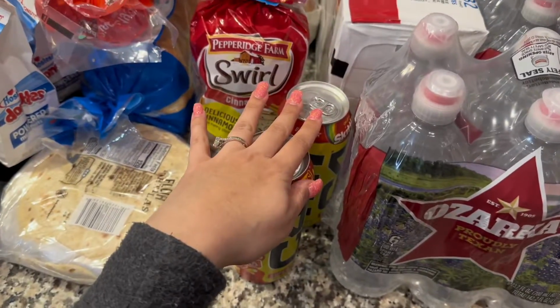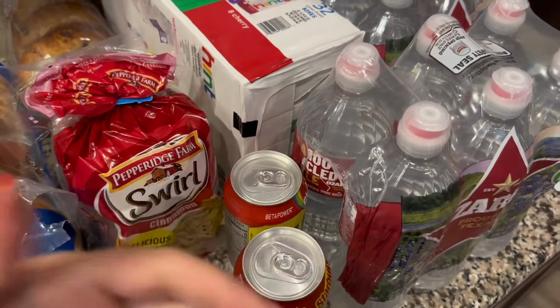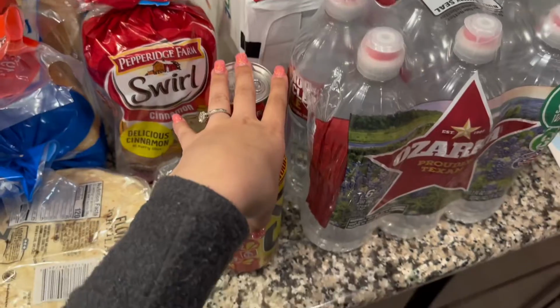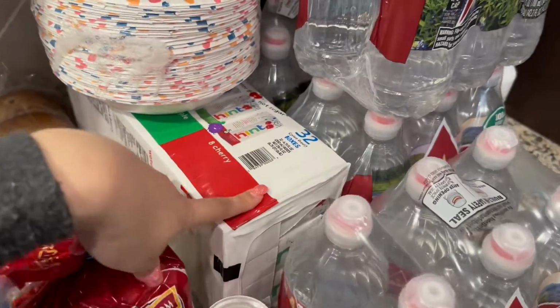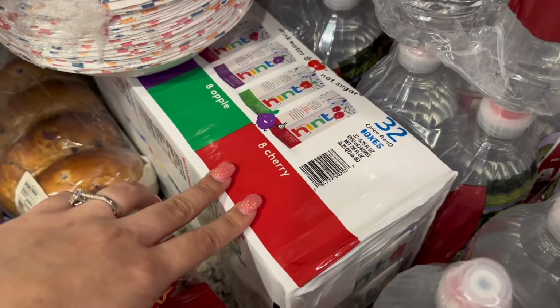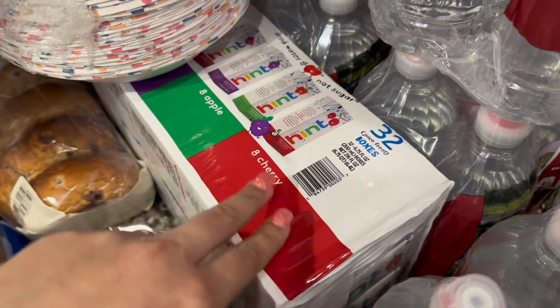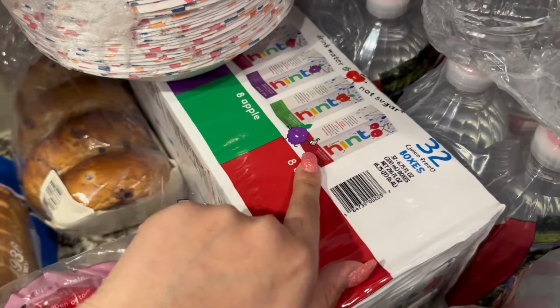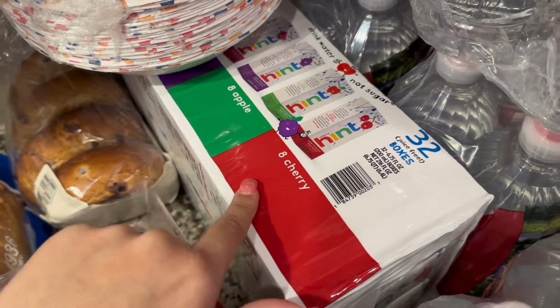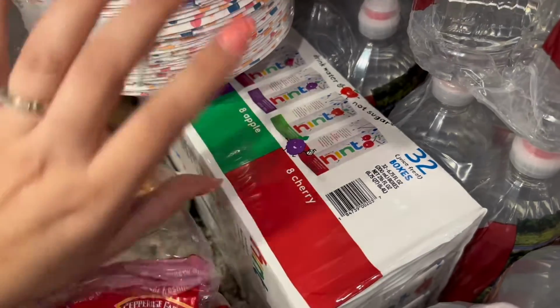I got 2 C4s. I try not to stock up because I feel like if I have more, then I start drinking them every morning, and I'm trying not to drink so many C4s. And over here, we got this right here, which is Hint Water. So this has less sugar. It's a really great alternative instead of drinking juice. So I got this for the kids. I'll be honest, the kids have not tried it, but I've heard really good things about it. So we're gonna try this out, and it's a variety pack with different flavors.